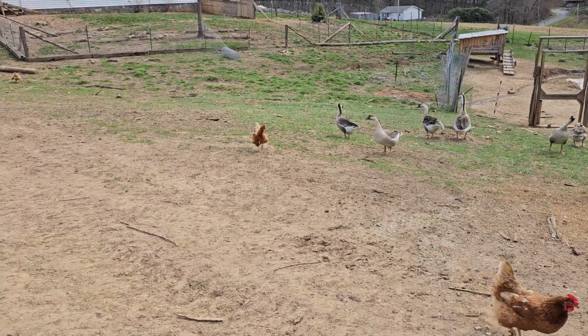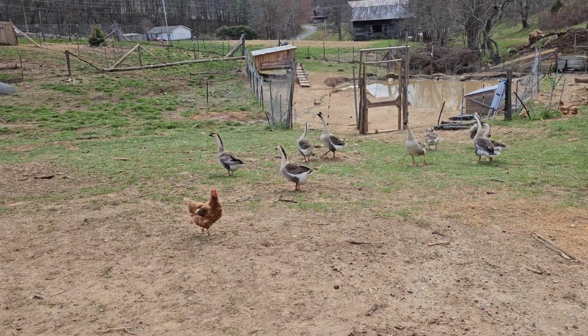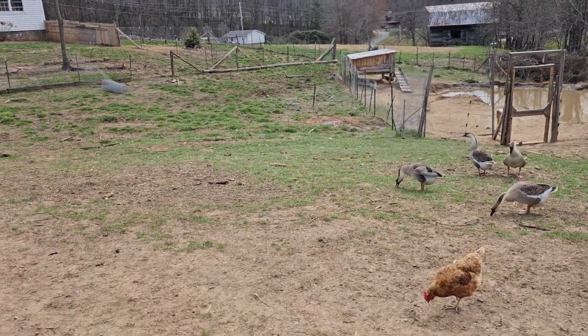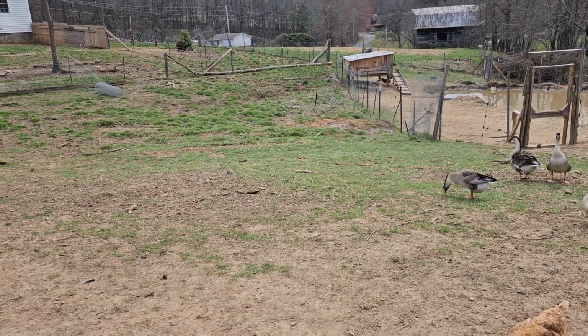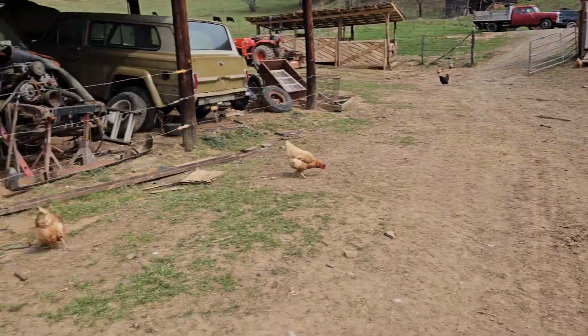with the banks made much more soft so that it'll be easier for even the chickens to get down and get them a drink if they want to.